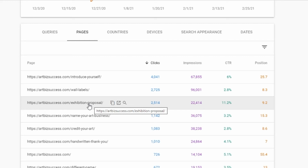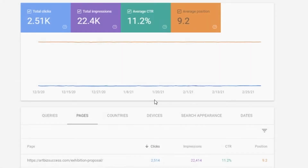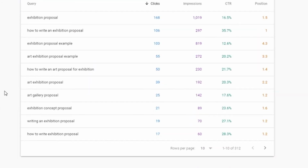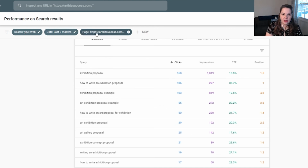But there's even more terms than just those three that I showed you. It adds up to about 2,500 people. So if you were to go do the keyword research and say, there just aren't enough people looking for that exhibition proposal, I don't want to write about it, take notice of this: just this one blog post, and I'm going to click on that blog post to get this information, just this one blog post has 312 different keywords.